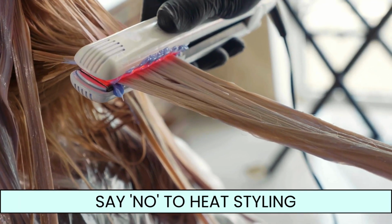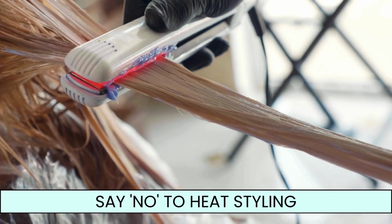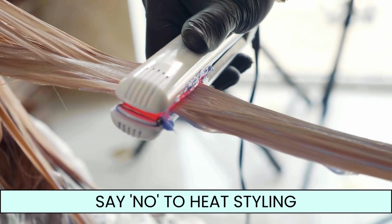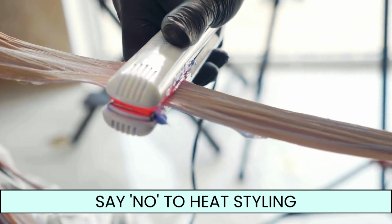A break from the heat is like a vacation for your hair. Avoid excessive styling with heat tools. If you still want to use heat styling, apply Family Hair Care as heat protectant and use low heating.